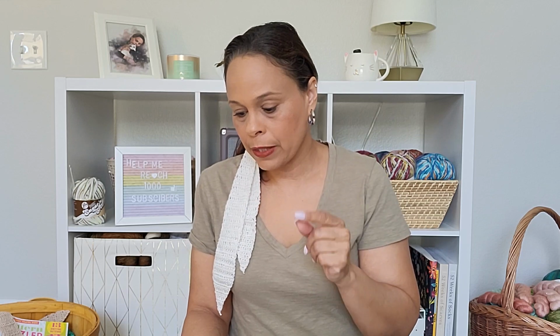But let's see. This pattern was released in July of 2018. It's a free pattern. She recommended using the Red Heart Scrubby Smoothie, which I don't even think exists anymore, or any Aran weight yarn, a size K crochet hook.